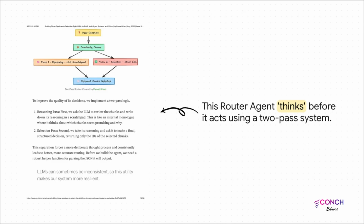And these parts are getting seriously smart. The router agent, for instance, doesn't just blindly pick a tool. It uses this two-pass system where it first thinks about the problem in a private space, almost like talking to itself, before it makes a final, logical decision on what to do.